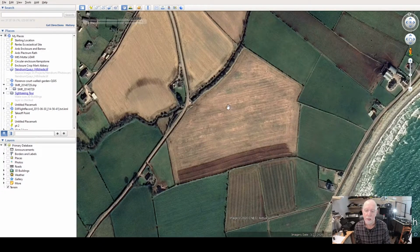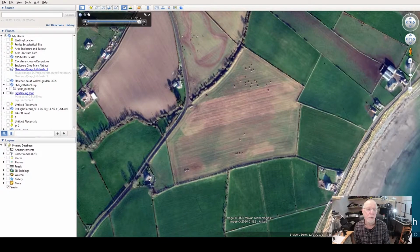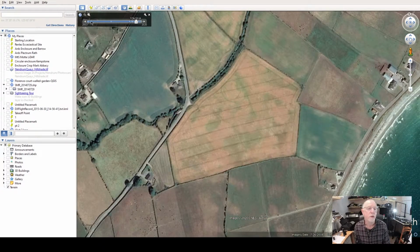So again, we can't really see too much in here, but one of the options, if we go back up to this, is the little arrows at the left and the right. We can travel back in time, as it says here, so we can look at the previous one, which was in March this year. Not much different. Look at August 2019. Again, we're not seeing very much in the field here. If you study it carefully, you might be able to see a few features. Nothing really clear. Keep going back. This is August 2019. Still nothing really there. Go back again to 2018.